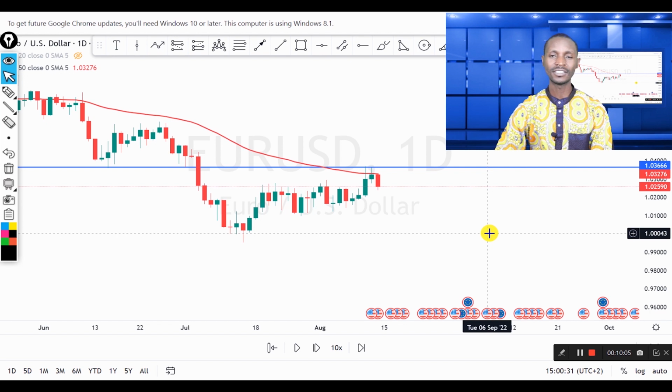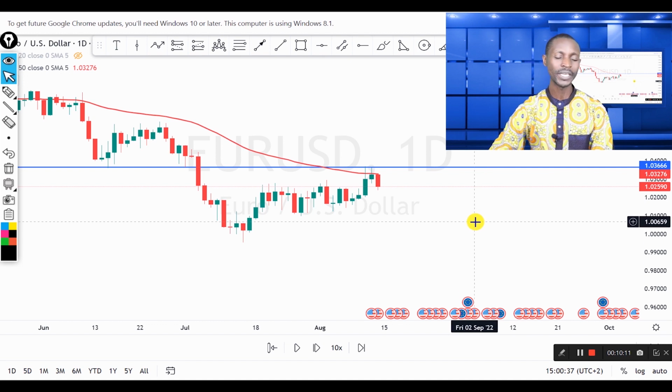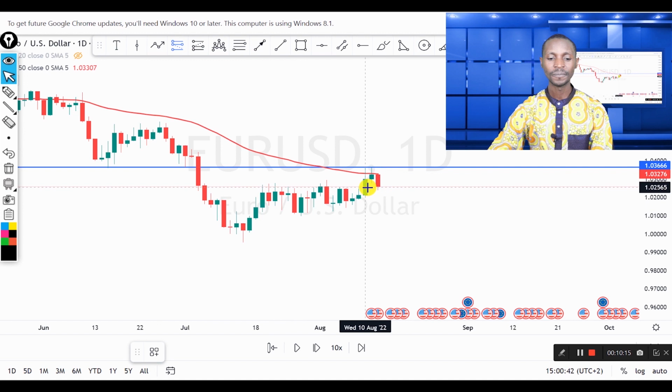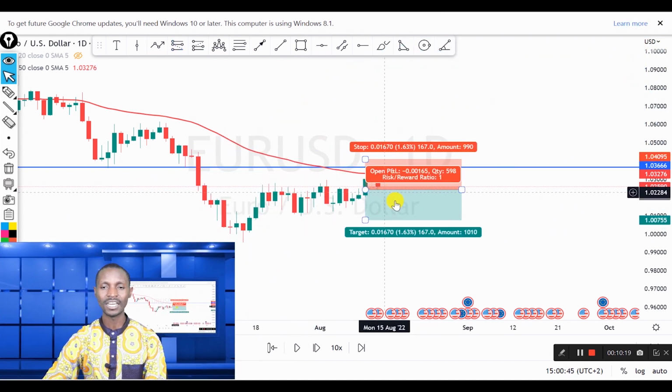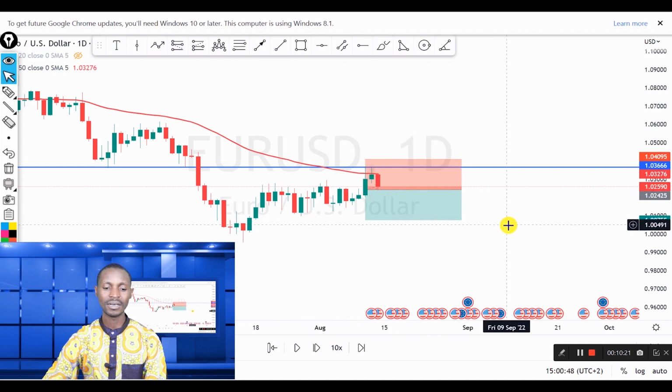The rest is to enter, and once these conditions are met, you have to pull the trigger and enter the trade. How do we enter the trade? Once these three conditions are met, you only need to enter at the open of the next candle after the entry trigger candle has formed.